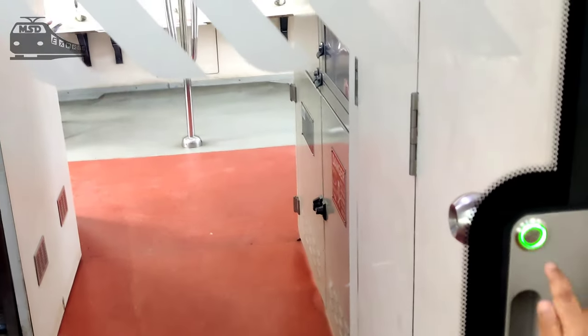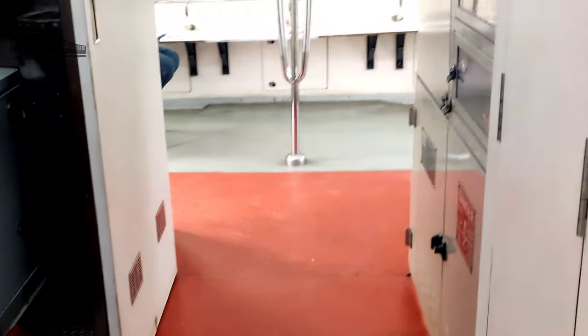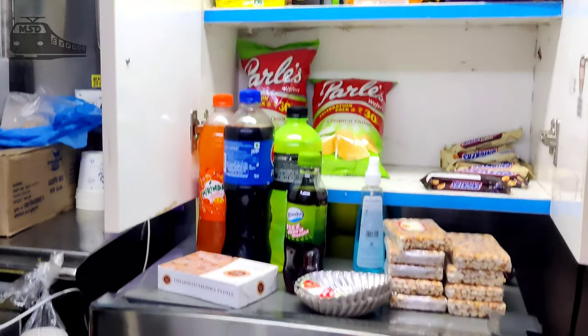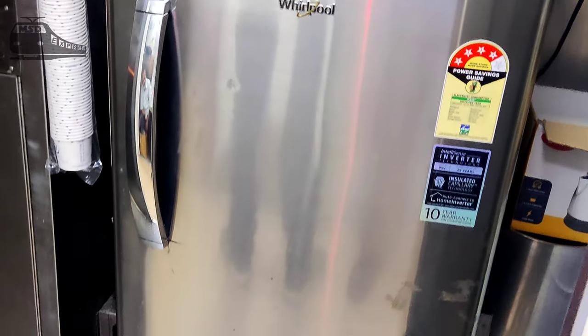Wider entrance door for easy access of wheelchairs and braille signage to assist Divyang, that is physically challenged passengers. Bogies are provided with air spring suspension for better comfort and jerk-free journey. Mini pantry to provide refreshments for passengers. Service area consists of microwave oven, hot case and refrigerator for passengers.